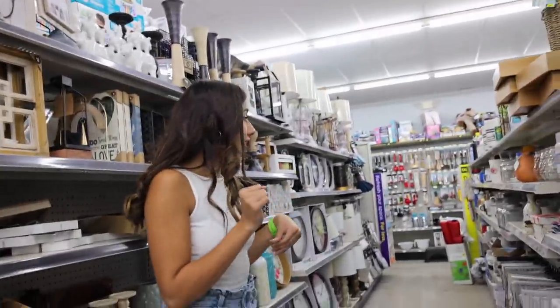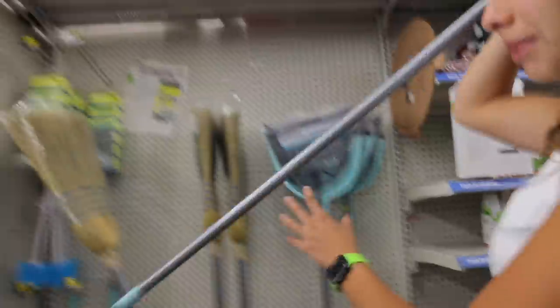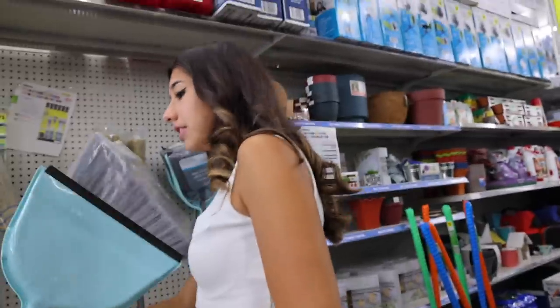Let's go check out and hopefully it's not too expensive, because we're probably getting ripped off with that stuff. I'm really down to get a broom. Yeah, I know. I was looking at one because right now I need to sweep my room and the one we have has so much hair on it already.